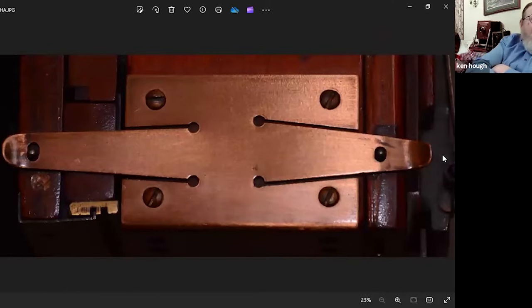The top corners, these were all hand cut. They were cut with a chisel. In fact, I have the chisel. They would drill a hole on the piece of phosphor bronze, and they would chisel this slot in and shape it that way. So these were all handmade.